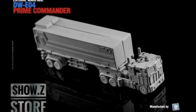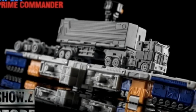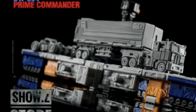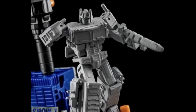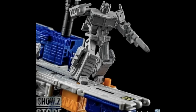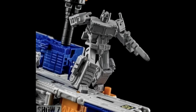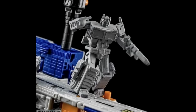Over in the world of Dr. Wu, he's been showing off his mini Prime. I think this is going to be the next release from this team. I've got their Galvatron and their Sound Blaster, absolutely awesome. Scales really well with Hasbro Scorponok as well, so if you're looking for a little mini Prime to scale with your Titans, definitely worth a look.